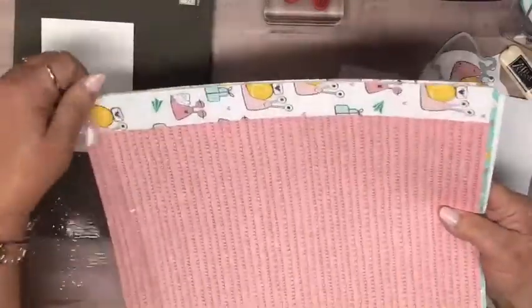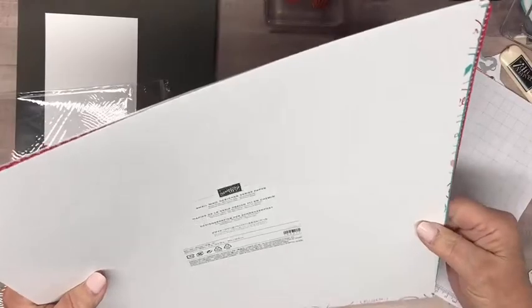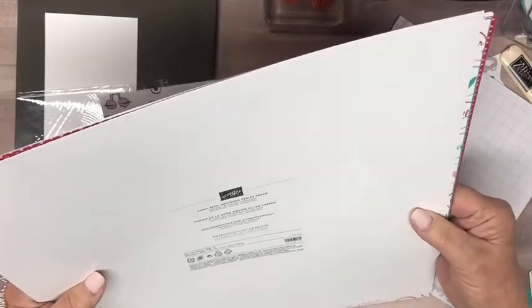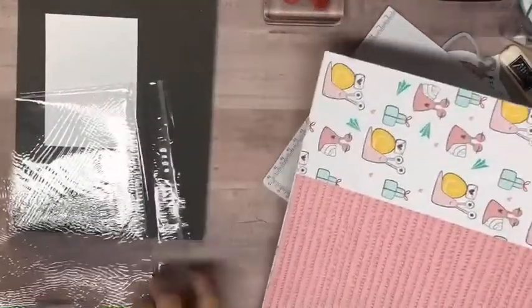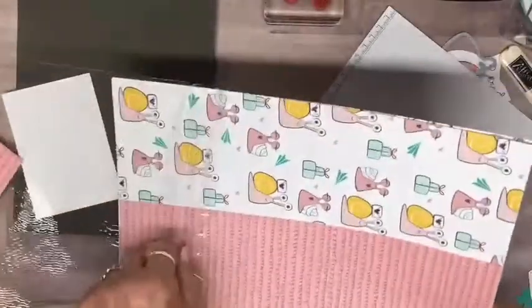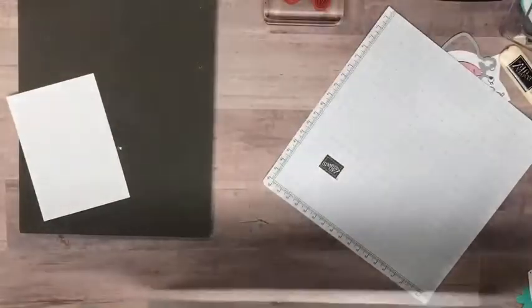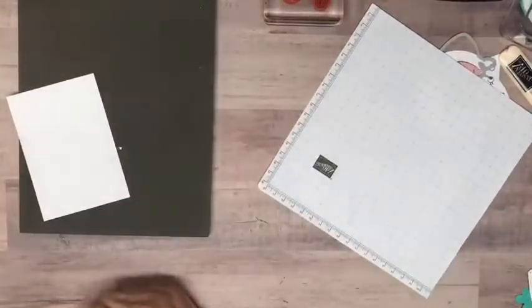The colors that we have in this suite are Basic Gray, Bermuda Bay, Blushing Bride, Daffodil Delight, Real Red, and Whisper White. Although Whisper White is no longer available, and we are now using Basic White. That came up after all of these things were printed. So let's get that put away and show you what I'm going to make today.